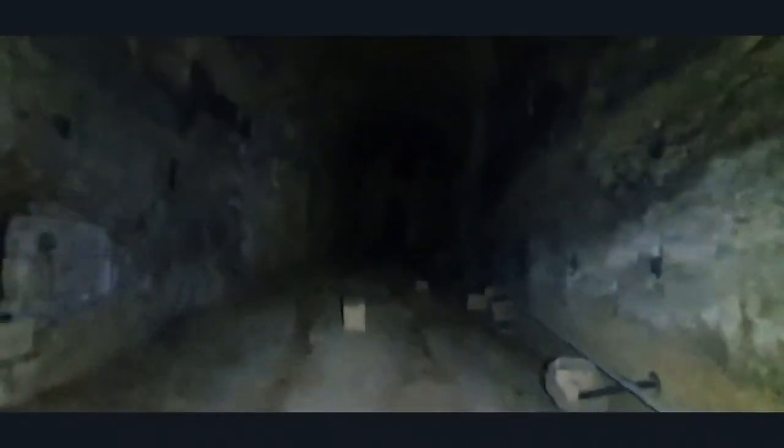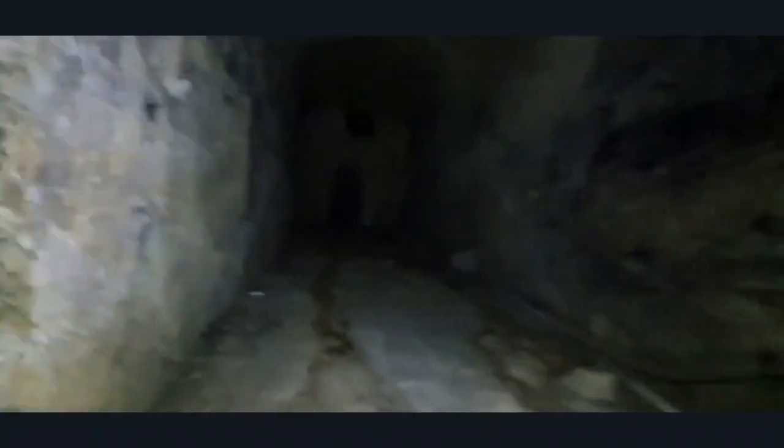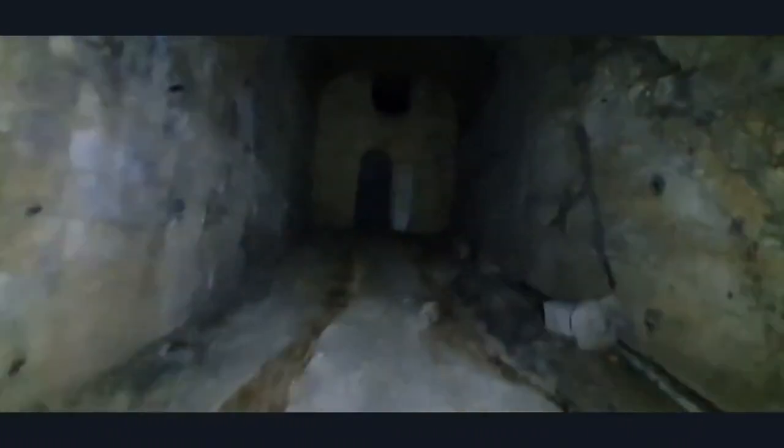Just tiles on the floor. Still got the lights. Another room. Oh, that's freaky down here. And that door there, I think, takes you into underground Valletta. Oh, that's freaky. I'll show you how dark it is.